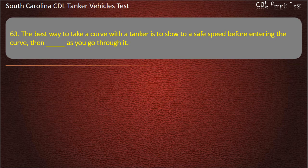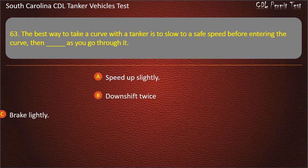Question 63. The best way to take a curve with a tanker is to slow to a safe speed before entering the curve. Then, as you go through it, speed up slightly. Downshift twice. Brake lightly. Answer. Speed up slightly.